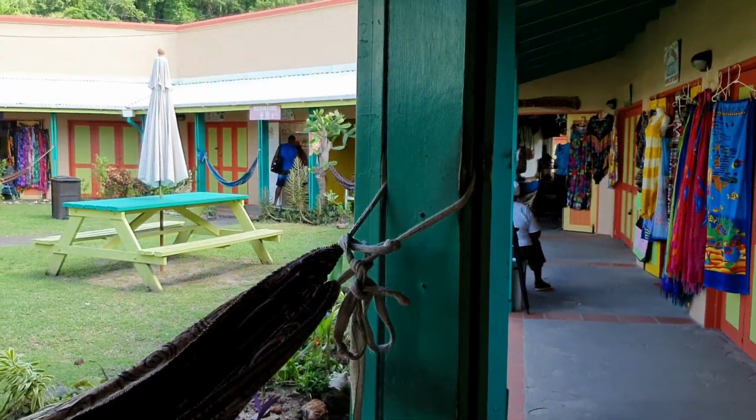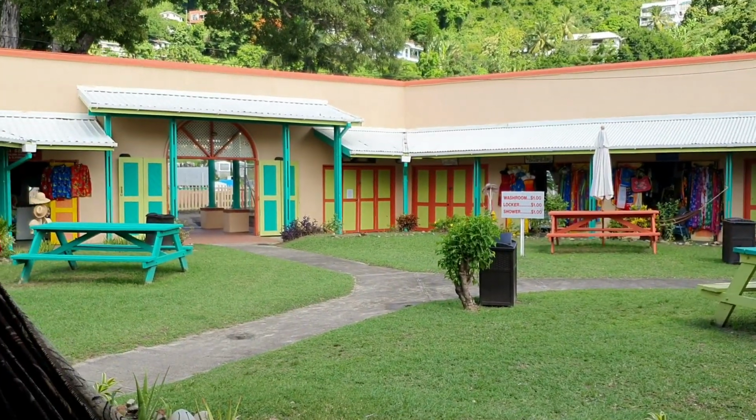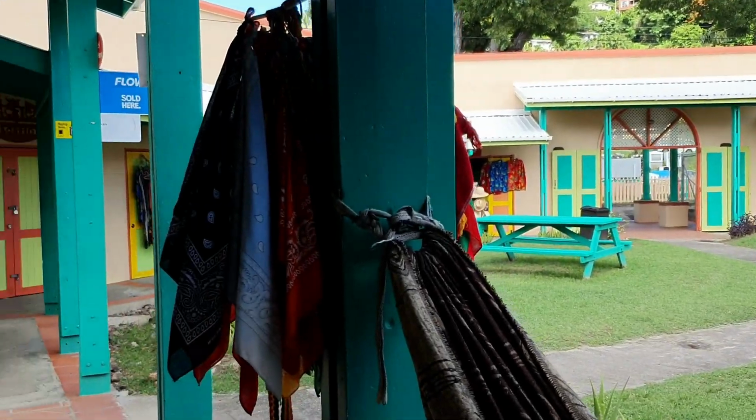So that was just a look at one of the stalls here in the spice market. All of them would have the same items. They would have clothing and spices.